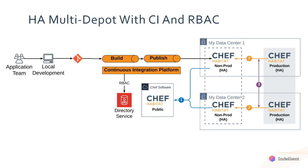So now let's put it all together, and I did allude to something being complicated, and this is it. I promise this is as far as it goes. Like before, app teams work together on features in local development, using source control, making pull requests, reviewing pull requests, and having CI build and upload those artifacts. Again, using the depot that you're going to, for example, non-prod, to be able to ensure that all those dependencies are there, and then when you go to production, that there's no surprises.